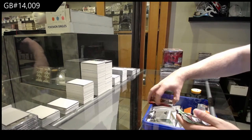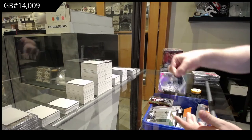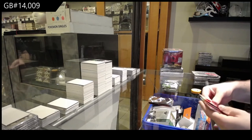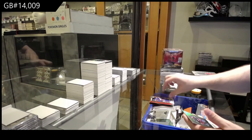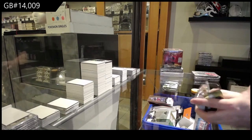Subban, red for the Nashville Predators. Tyson Jost, green rookie for the Avalanche. Marner, Impact Players for the Leafs. That is as big of a hit as he probably can get for a long time. Draisaitl, red for the Oilers. Hosang, red rookie for the Islanders. Dubois for the Jackets. Noteworthy.